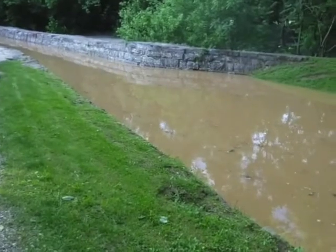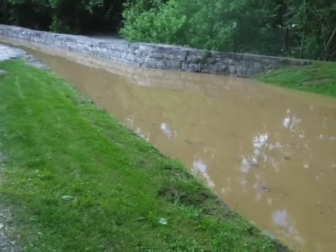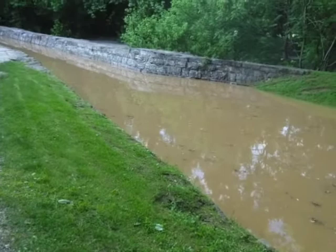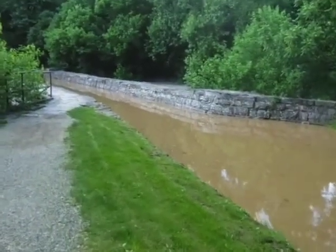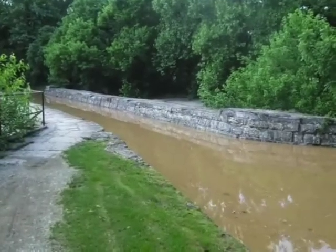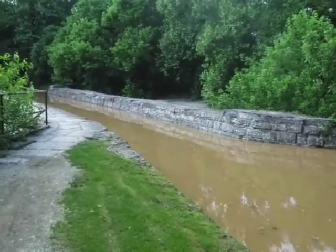Looking over here into the canal bed, we can see the water just slowly flowing down. That could be about 4 miles an hour. And looking over there at the aqueduct wall, I wouldn't think the water would be up too much higher than that originally.